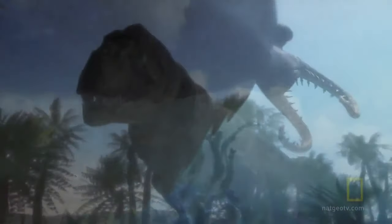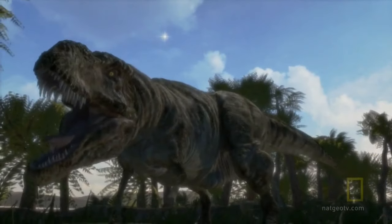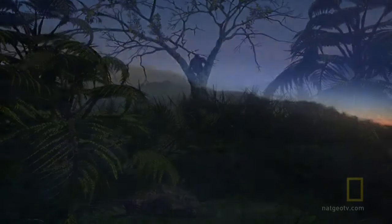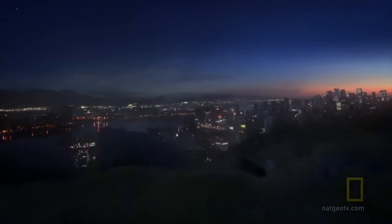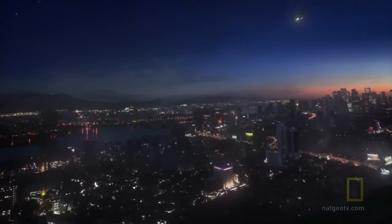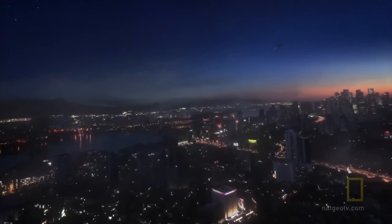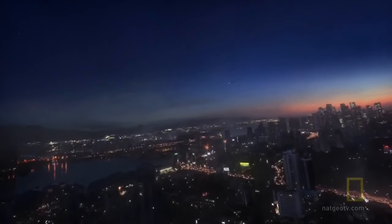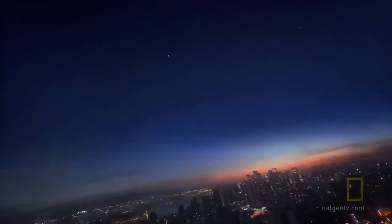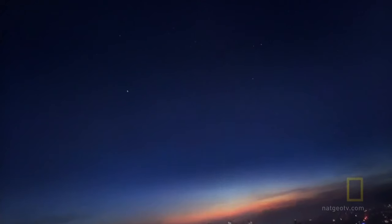A chain of catastrophes and coincidences, creating a spectacular result. Each triumph and disaster is a step leading to here. To each and every one of us, right now. But the Earth's story isn't over. This journey is only half the story. A lot more is yet to come.